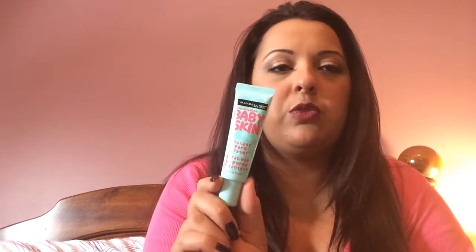And I mean, the Benefit Porefessional is amazing. It's great. I have it, I use it. It's an expensive product, so if you use it every day, you're going to go through it, and obviously you're going to have to dish out $38 plus tax to go get another one. Whereas this is a great drugstore alternative.